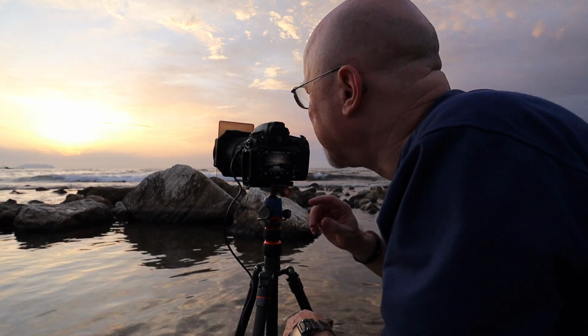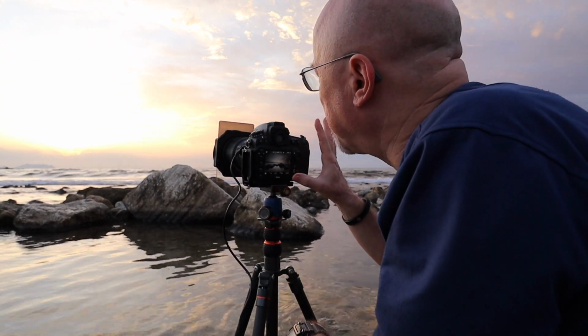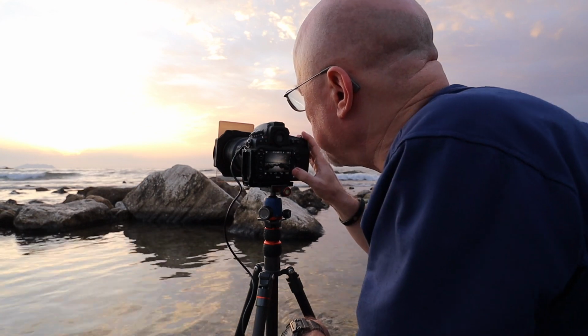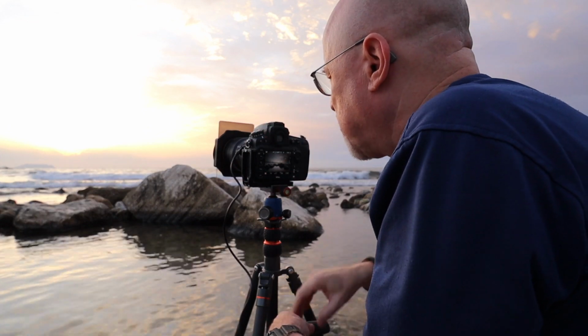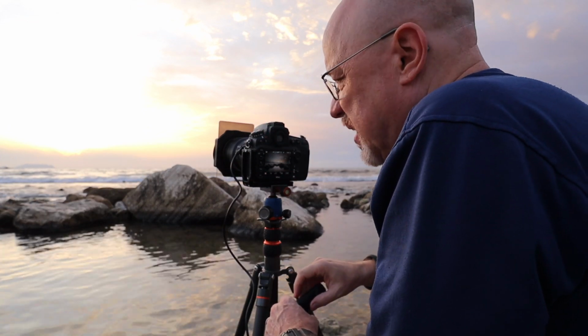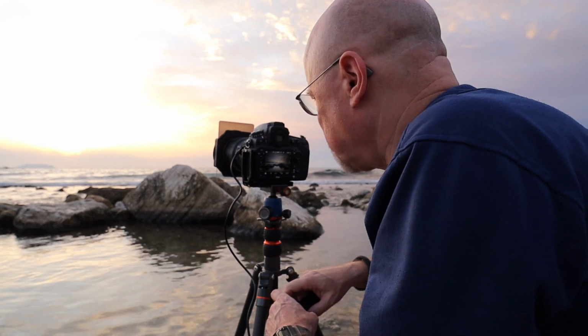So we are getting some rays coming out of the top of the cloud now. It's a shame, the cloud's a bit over one side. There's not quite enough over the other side to balance the image as much as I would like. I might actually just shift my composition slightly.